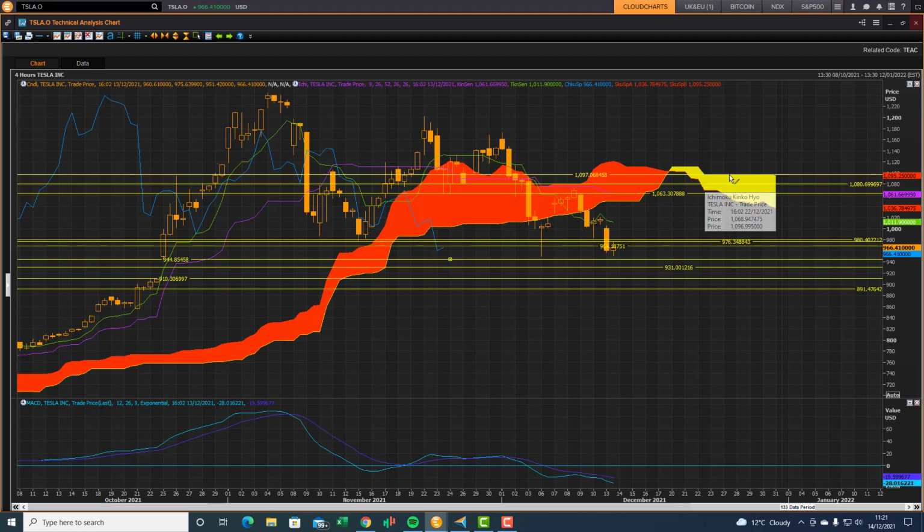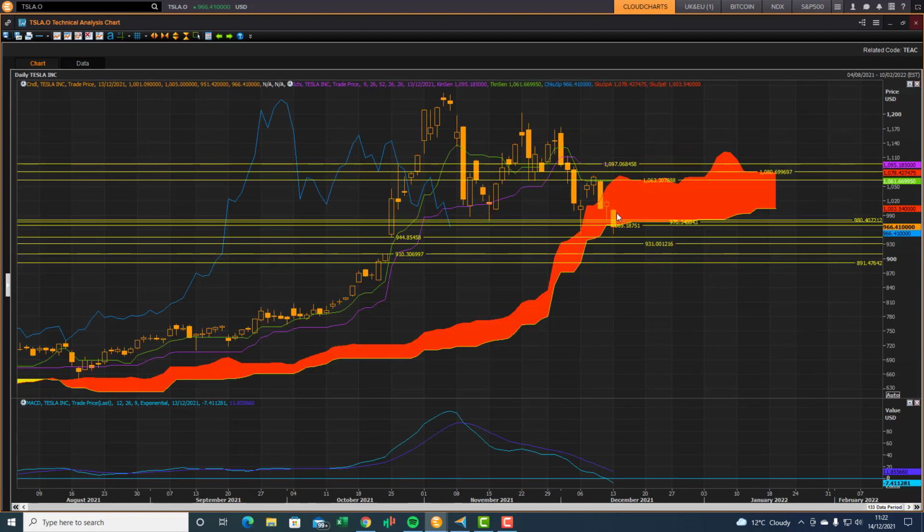So that's another line in the sand. So we know what our support rebound zones are, and we now can see from the cloud what the upside resistance targets are for Tesla. But so far so good. Absolutely critical for it to rebound this week from this bottom end cloud charts support test zone.